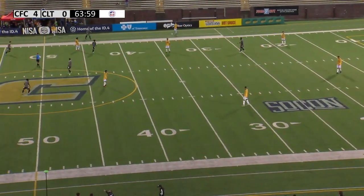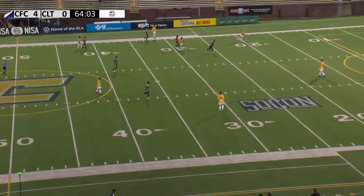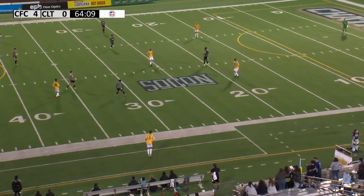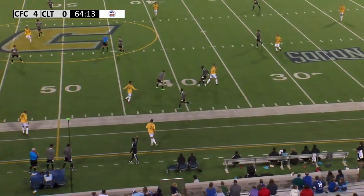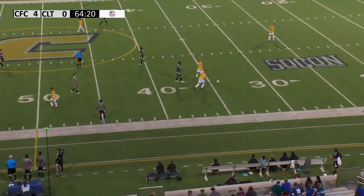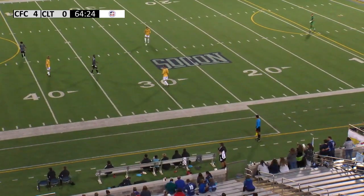Chattanooga with a throw in. Trying to get on the move here. They had a chance just a few moments ago. Too much power on it, went wide. Foul called against Nick Spielman there, just a bit of shuffling. Chattanooga sending the bench guys out to warm up. We may see a change or two, we'll see.